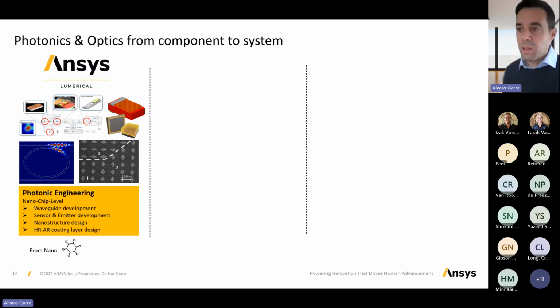So this is the first tool called Ansys Lumerical. Ansys Lumerical is the tool that we are going to use for photonic simulations of sensors, waveguides, microlenses, and other components at a chip level where full electromagnetic wave optics are required. So we can use it to design and optimize components at the nano level, like the ones that you can see here: waveguide development, sensor and emitter development, nanostructure design, high reflective and anti-reflective coating layers, etc. So all of these nano components, photonics that you need to design in your optical system will be designed using Ansys Lumerical.